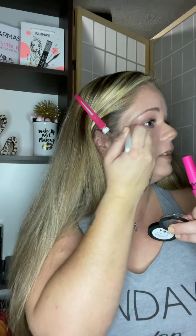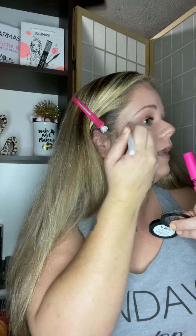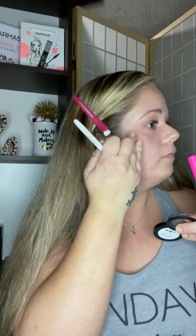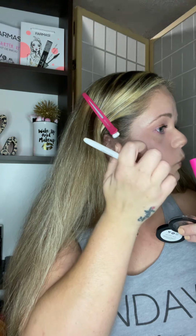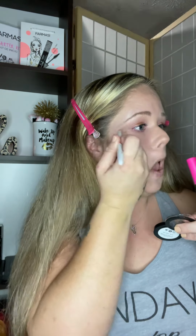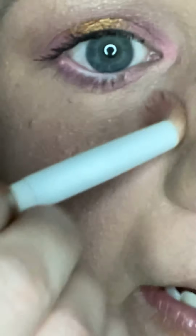I don't know if I should have used that, but that's okay. I really think I need to go see a dermatologist. I am getting these, I don't know if you can see. You see that? What are these things? It's almost like a skin tag, but I don't know why I'm getting them.